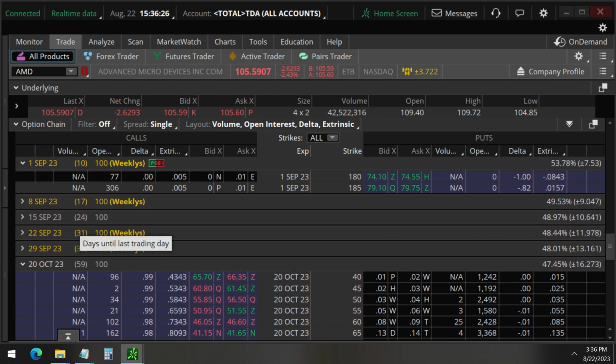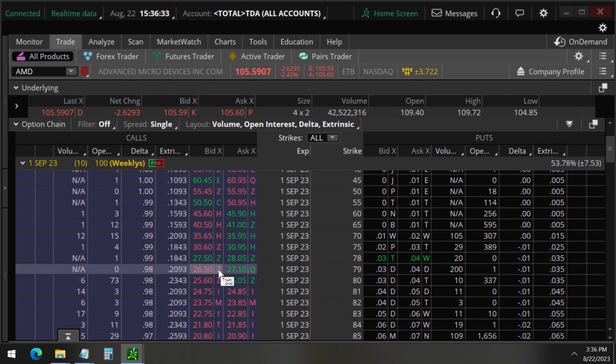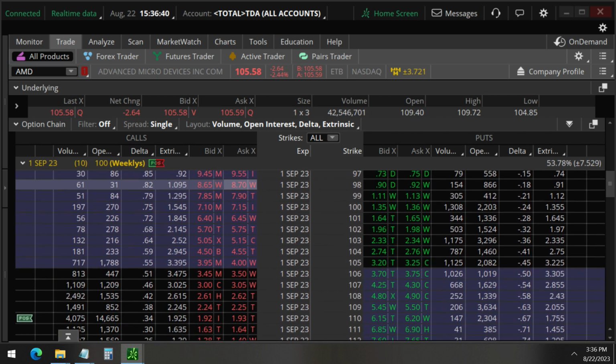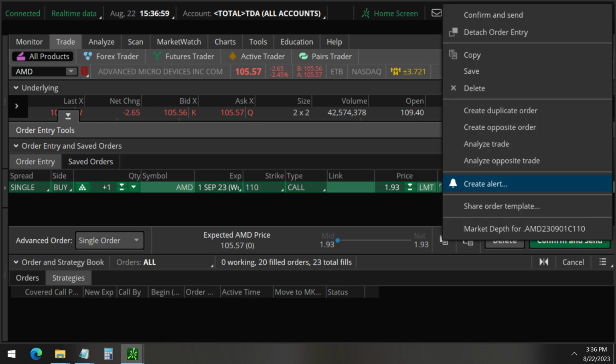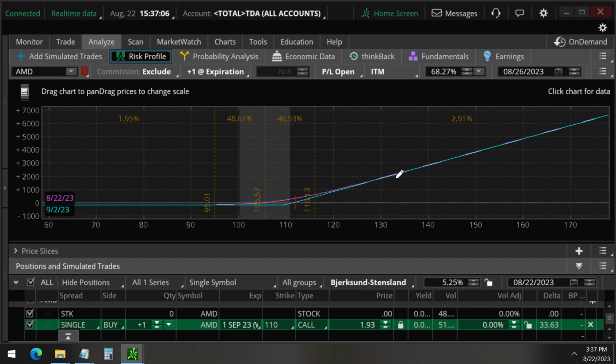You can see for AMD, that the price of these call options are not necessarily in the 2,000 range. It's much lower. You see that at the money, just 350. Here at the 110, the one we were just showing, 193 per call option, right? And what's good about these call options is if you buy a call option, not only is there no cap to your profits, it just keeps going if it rallies, right? There's no limit on that.